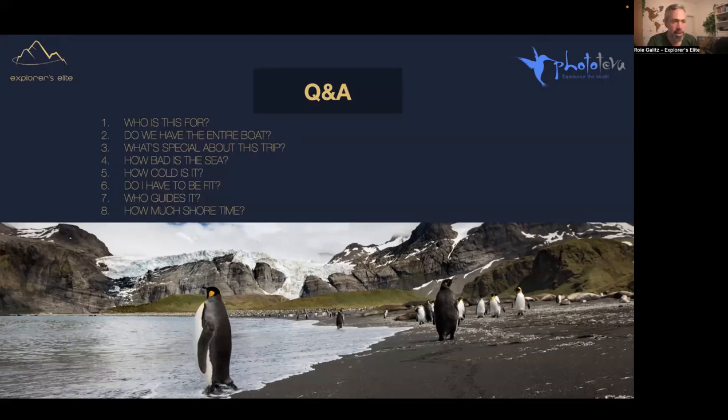How much is the shore time? We will be ashore as long as we can, but you don't have to be there so long. If you've had enough, you can go back to the ship. If you want more, you can stay for more. But we will try to do as much shore time as possible, because we didn't go all this way and not be on the shore.